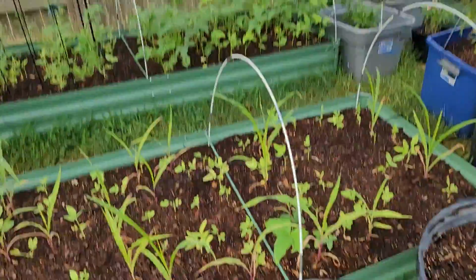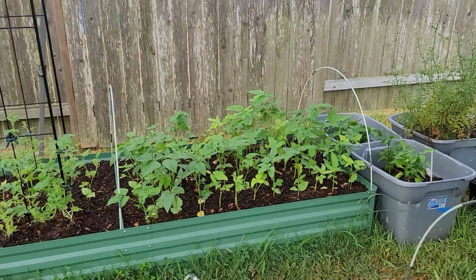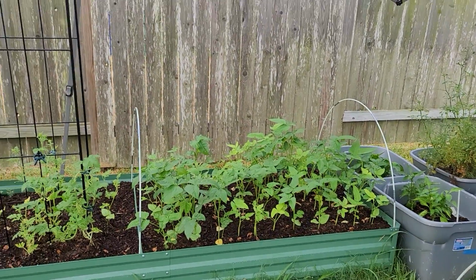But back out, those purple hull plants there are flourishing. They're the bush type, and I mean, they just took off. They obviously like it up under the tent.